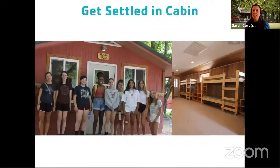So what else happens on the first days? You'll get a chance to get settled in your actual cabin. So this is a picture of what a cabin looks like at Camp Echo with our beautiful built-in bunk beds and open cubbies. All of our cabins have been renovated in the past couple of years by our amazing facilities team, and they're really wonderful spaces. They also have a screened-in porch on the back.